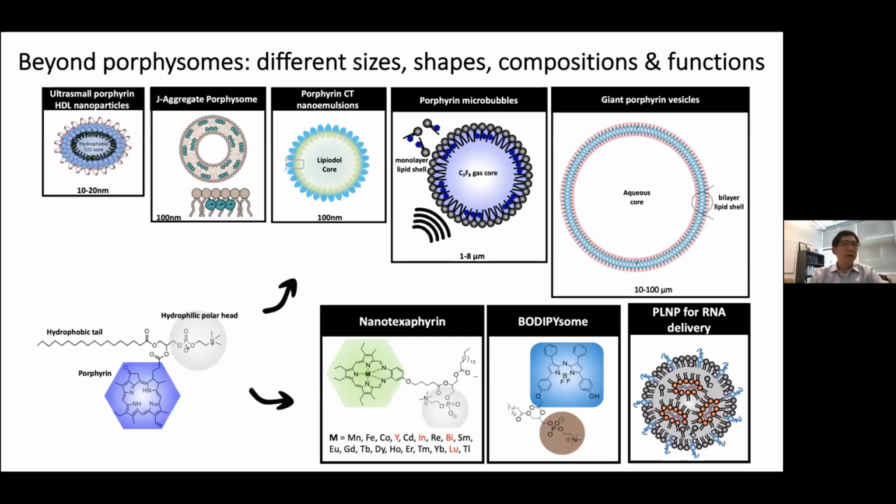Now I want to shift gear a little bit, because in addition to the porphysome clinical translation path, we are also working on many different nanoparticles beyond porphysome, really creating a family of porphyrin nanomedicine or microparticles with different size, shape, composition and different functions. So I'll give you 3 examples here today.